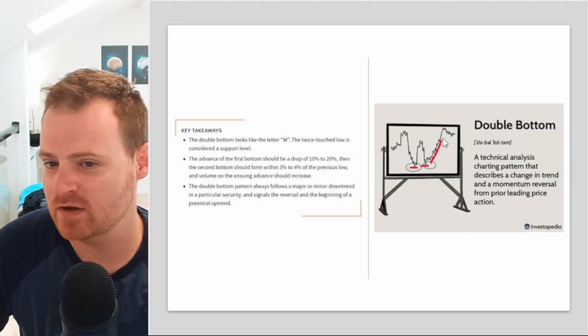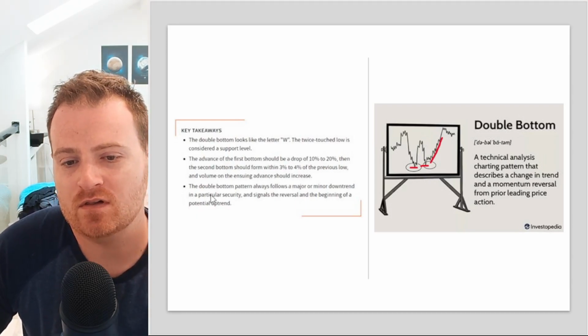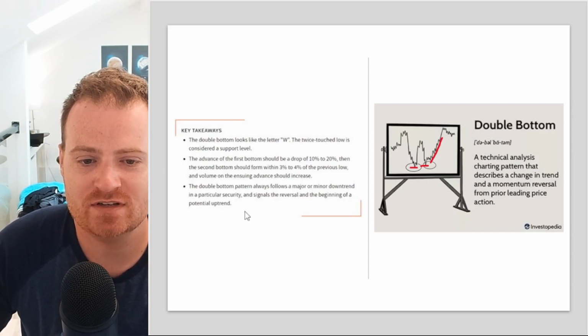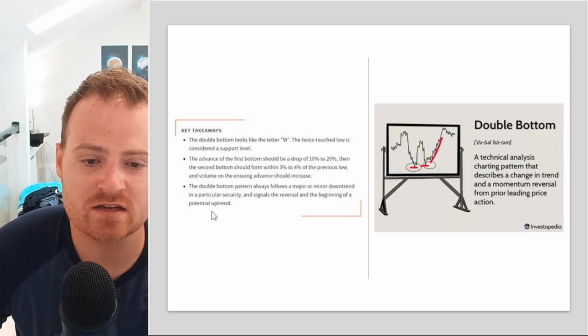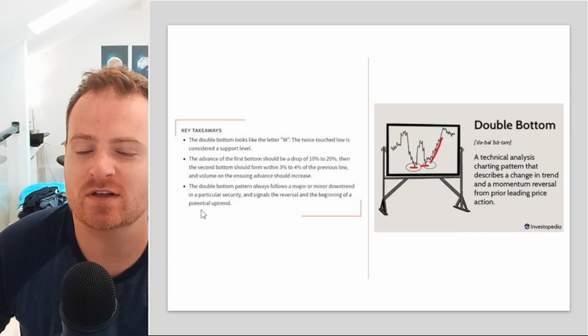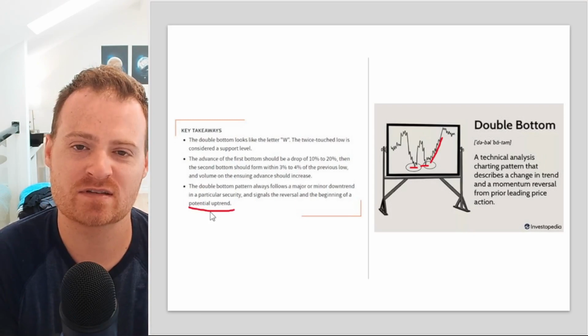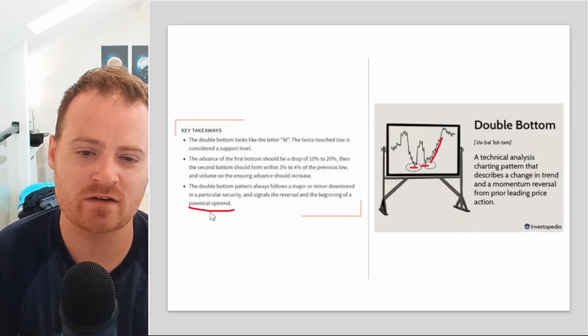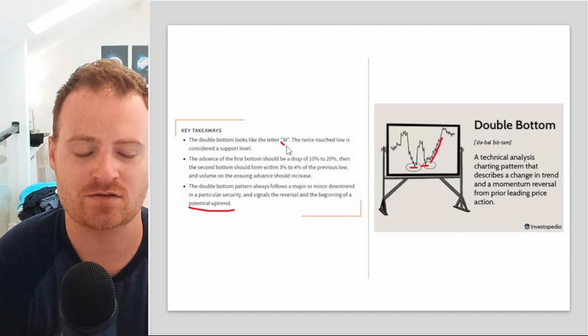So in terms of Investopedia key takeaways, the double bottom pattern always follows a major or minor downtrend in a particular security and signals the reversal and beginning of a potential uptrend. So that's kind of what we're looking for here, is to start a new uptrend and get out of this bear market that we've been in for a while. It basically looks like the letter W if you're ever doing technical analysis on your own.